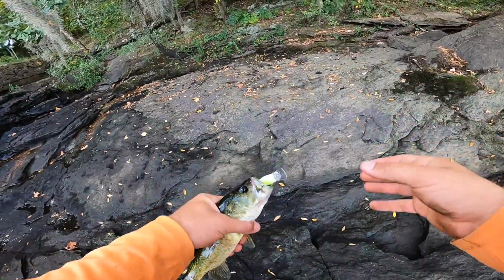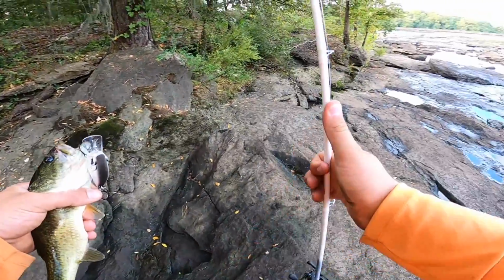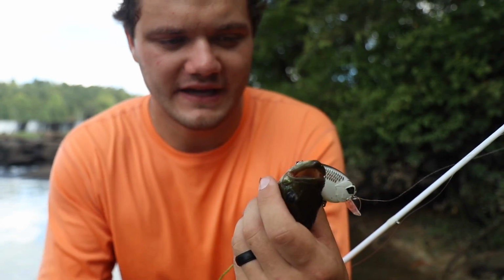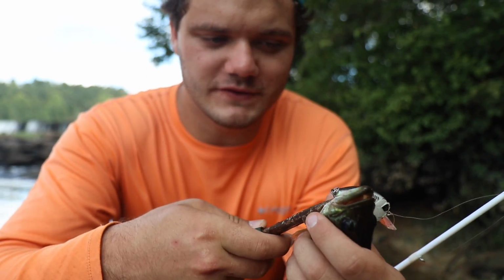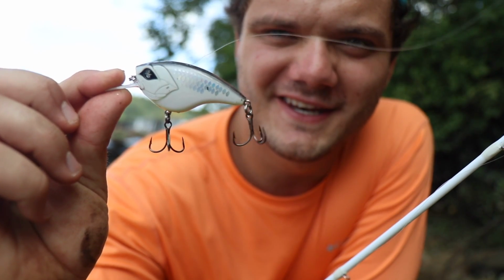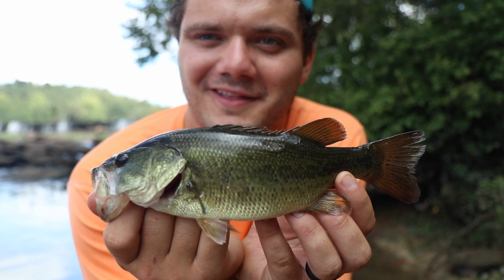We need to get the pliers. Boom! What is up with these fish getting hooked like underneath their gills? It's not in their gills, but it's just close enough to give your boy a nice little scare. Boom, look at this thing, dude. This is what this fish wanted. Came in there craving it.